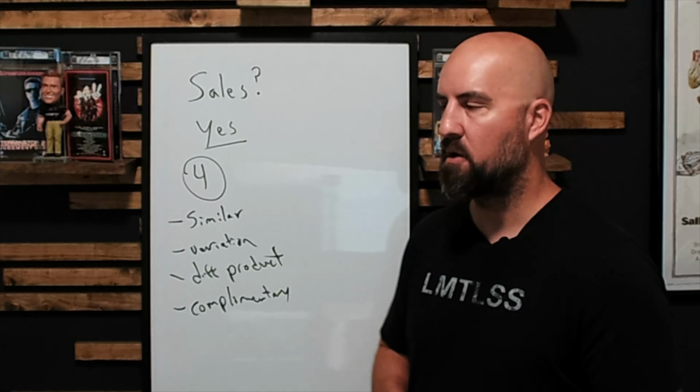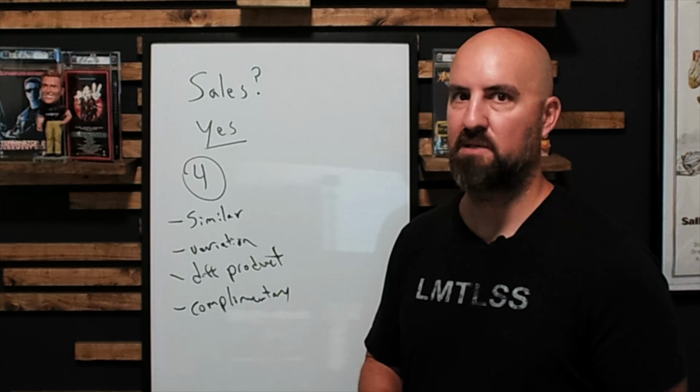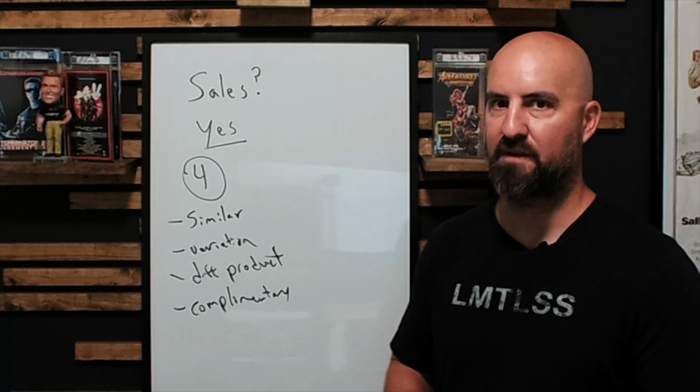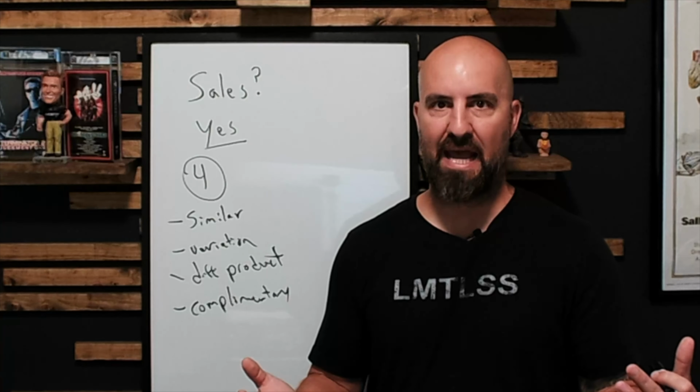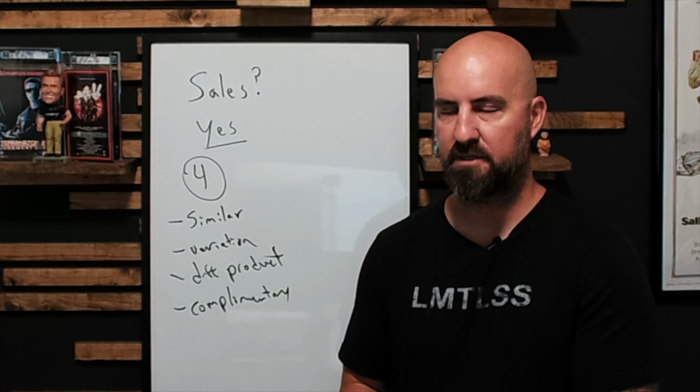And so say you do 1 of each, or you do 2 similar products and they start selling. Okay, that tells us we're going to continue to do similar products. Or maybe variations. All right, let's come up with some different variations. We're going to key in on those things. The more information we have, the more we can use it to make decisions that are going to benefit us down the road for future listings, future products.